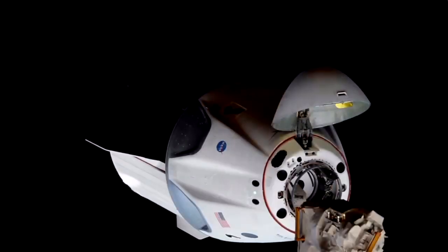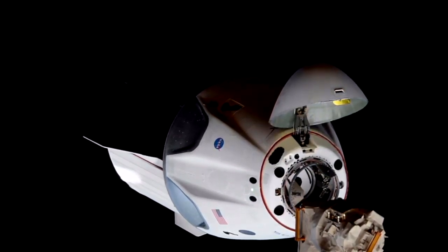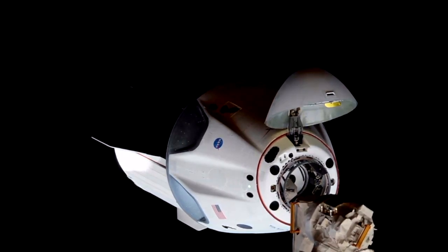Station, Houston on the Big Loop. Houston and station are now go for docking. Chris, you can monitor per steps 3 and 4. 3 and 4 in 1.104, Crew Dragon approach and retreat monitoring. Copy steps 3 and 4.